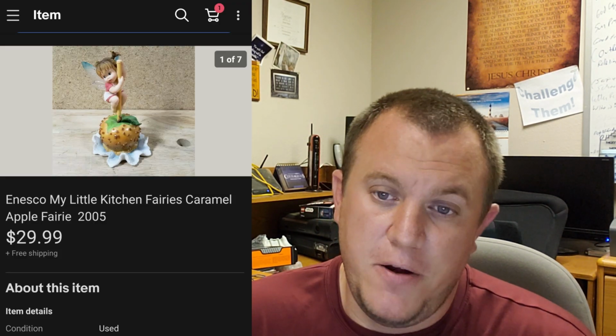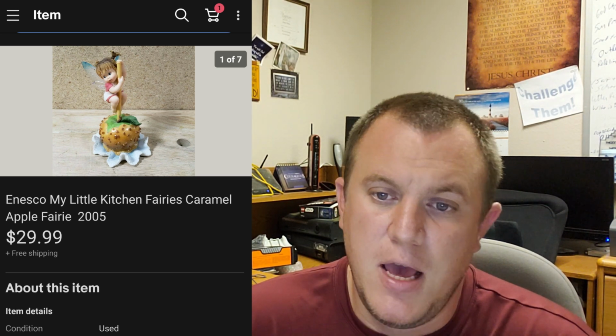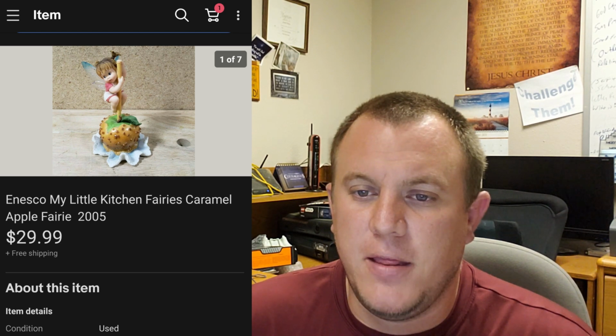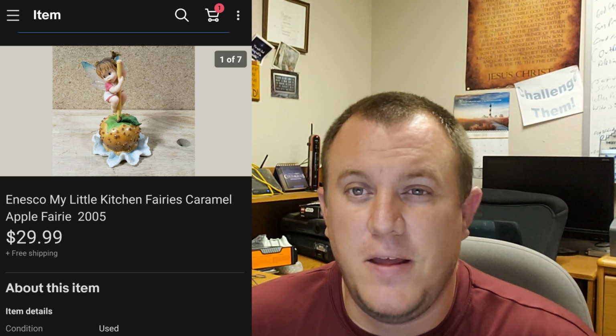Enesco My Little Kitchen Fairies. My friend actually gave us these to sell, so no real profits for me, but something to look out for because all of them have sold for about $25 to $32 shipped. I think I have one left. They've all sold really pretty quickly for being like a ceramic type item. This was the Caramel Apple Fairy from 2005, and it sold for $30, and I think they almost all shipped out first class.